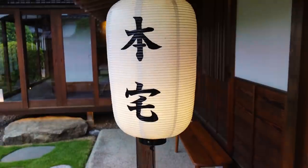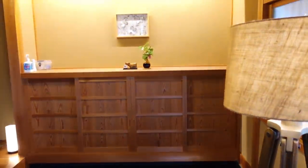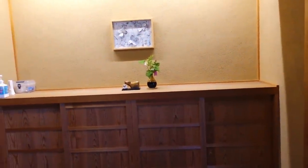So it says Hontaku. Dozo. Arigatou gozaimasu. So nice. I love this corridor. Walking through the corridor. So glamorous. Our bedroom's on this side, to the right.